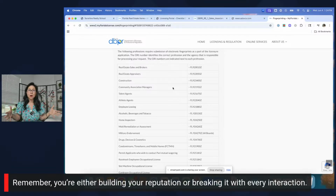They do nothing with the information on your application until it can find the fingerprints and marry the two together. So get your fingerprints done first, get your application done. You will breeze through it probably and be approved to get your license done. But if there's any hiccup and you need to sit down with the FREC, the Florida Real Estate Commission, then you can go ahead and do that.